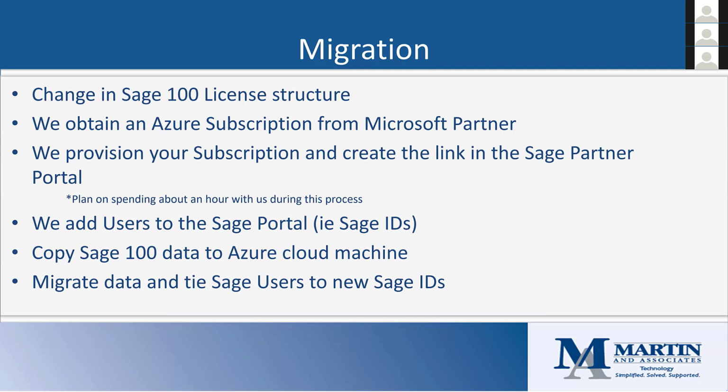So we would do a change to your Sage 100 license. Your current renewal will say something like Sage 100 or Sage 100c, Sage 100 Cloud. The name of that renewal will go to Sage 100 Partner Cloud, and there are some pricing changes with that that I'll talk about towards the end. The next thing that we do is we get a subscription from a Microsoft partner. So we basically get the placeholder for the server that's going to exist.